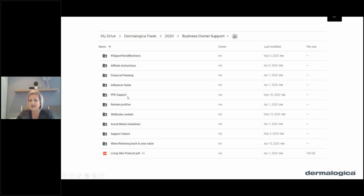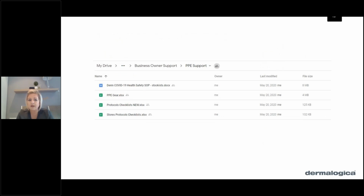In PPE Support, we have lots of documents for you. The first document is the actual SOP, with all the extracts from this PowerPoint, a detailed SOP that you could use to train your staff on. There's a file called PPE Gear, and in it our team at head office have done a lot of work gathering different suppliers, comparing prices with the quality of all the gear that you would need to open your spaces. We've put them all inside this document, and you could research that and purchase anything that's not in your toolkit. And then you will see Protocols Checklist New, which holds all the checklists that I've just covered with you that we use within our concept stores. You could just download them and customize them for your specific skin center.